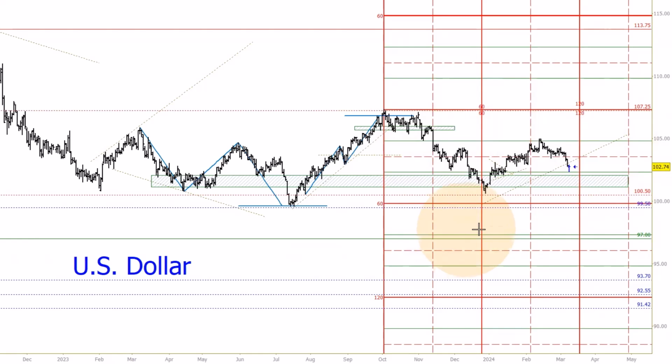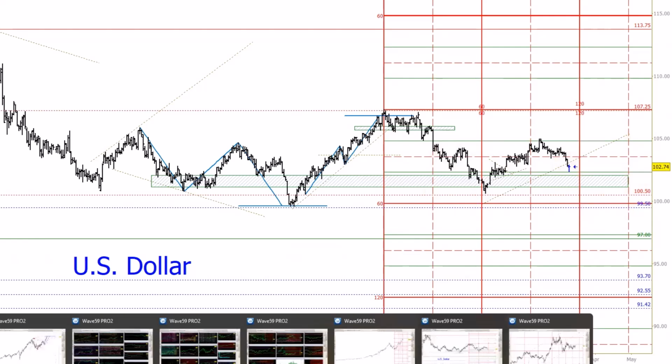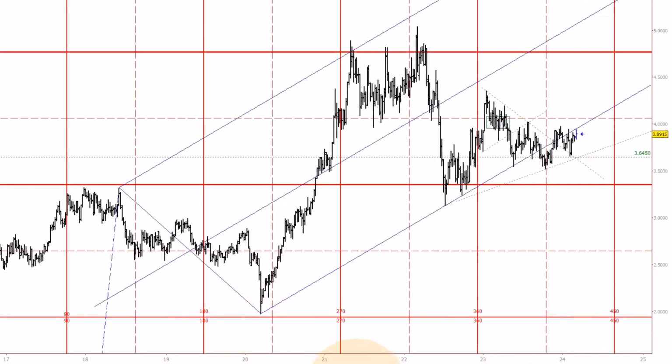Anything you want to add? Any insights? No, I think it's a good call. It's consolidating. It's got to make its move first, either breaking out of this range to give us the idea of where the big move is.